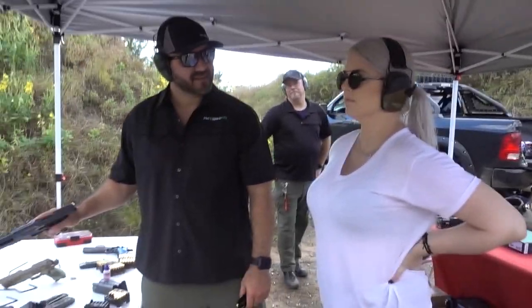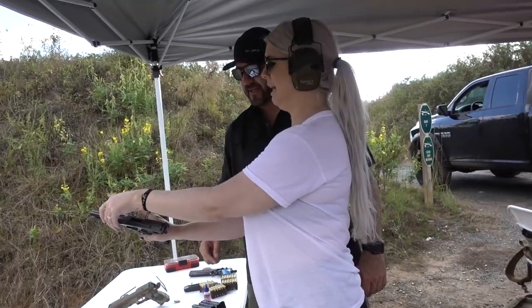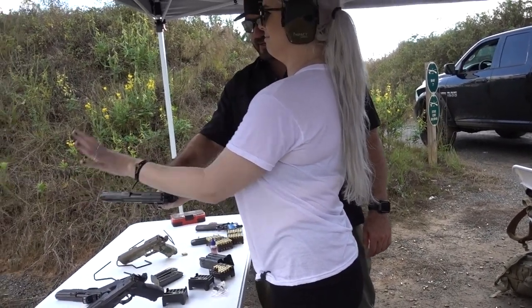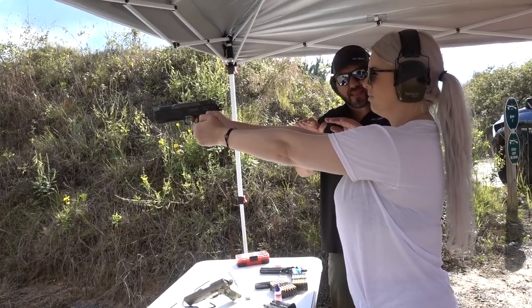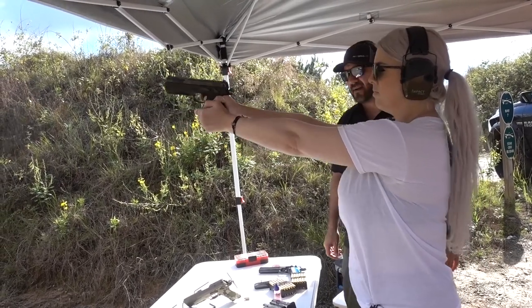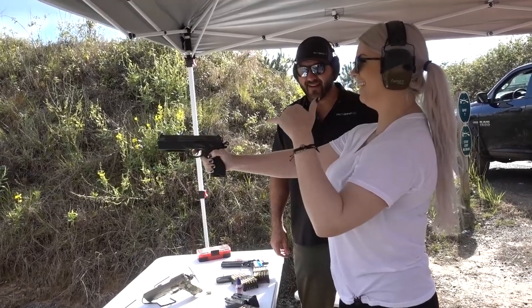So my camera lady is gonna shoot this. She never really shoots, so now I'm gonna make her do it. All right, this is 7.5 FK Brno, right? Yep. There you go. You're good. Aim at something downrange, and when you've got them all three lined up, go ahead and slowly squeeze. Yeah! You get it.